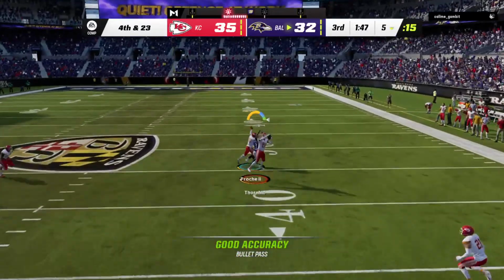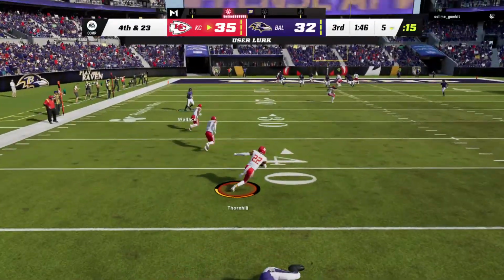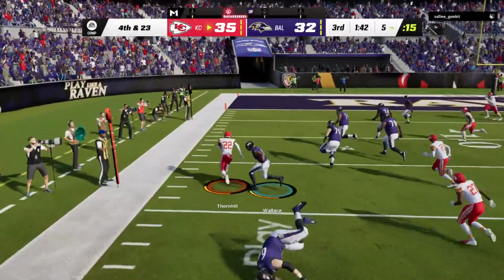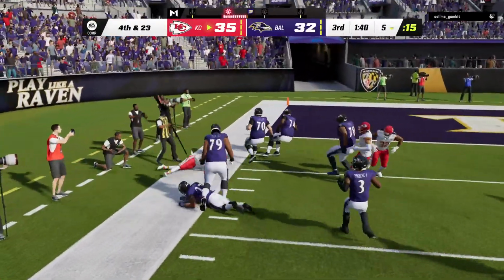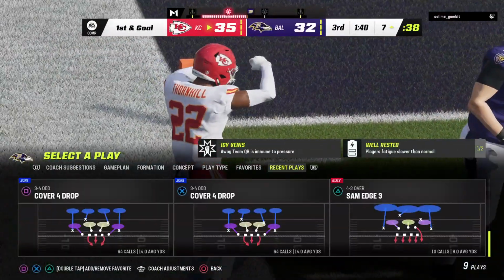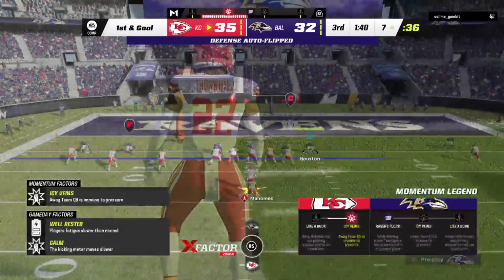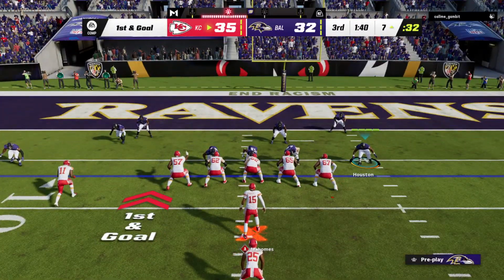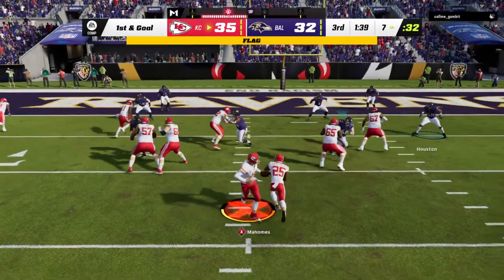He'll rifle this one deep right side. Oh, he tries to force it in, and it's intercepted. Picked up by Juan Thornhill. And they will finally put it into the return, but not until he takes it back all the way inside the 10-yard line. Suddenly it's 1st and goal after the interception. A quick change in the situation here.